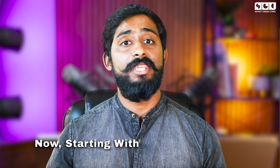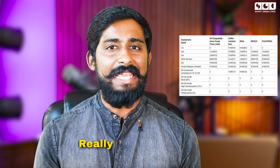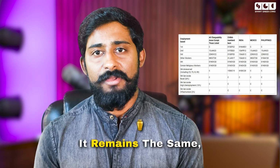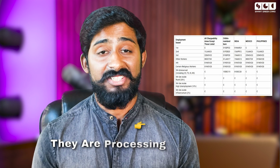Now, starting with the EB1 category. The final action date for India has not shown really any movement in the May 2024 Visa Bulletin. It remains the same, which is March 1st, 2021. Those are the applications that they are processing right now.